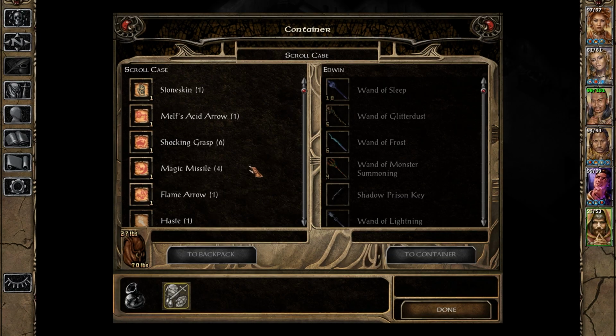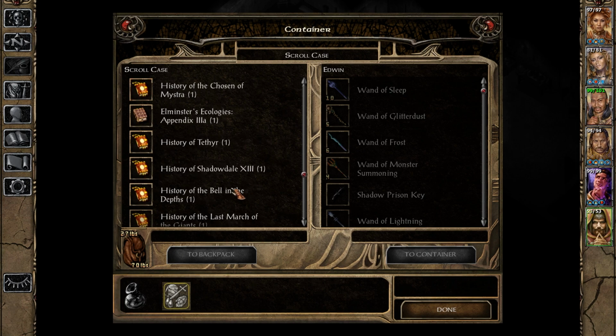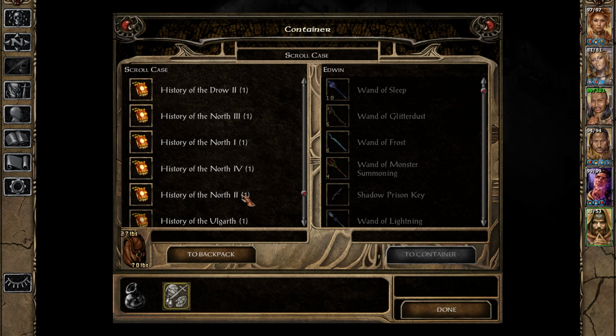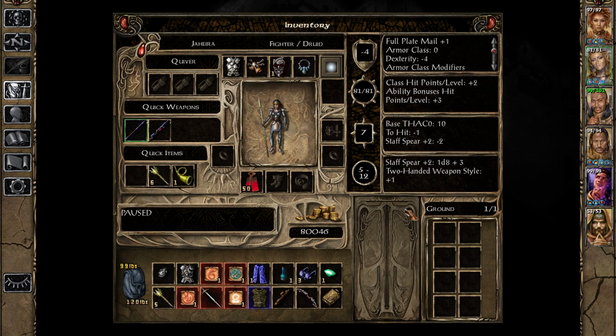For instance, if I check this one, because I saw some in here, we have the History of Shadowdale 13, right? We're not going to read the History of Shadowdale 13. We would start with the History of Shadowdale 1 and work our way up. So this kind of book we'll leave till later, or we'll go and find the next one. Like these Histories of the North, we'll probably read 1, 2, 3, 4, and then check if there's a 5, or the History of the Drow, and so on and so forth. So that's basically the plan, and we're obviously not going to read repeats. So let's find a book, and let's get started.